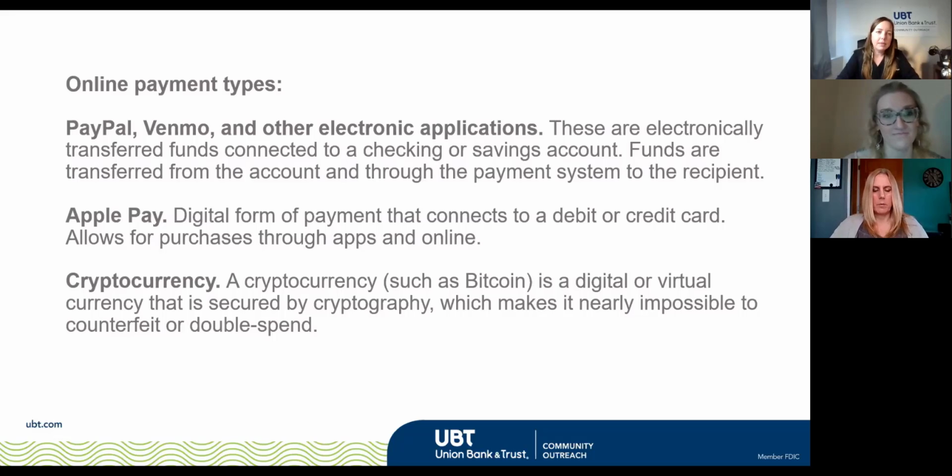Another form of online payments is Apple Pay. I don't know about the other types of phones besides iPhones, if they have this type of thing, but for Apple Pay, it's still technically an app that I'm connecting to my checking account or my credit card or my debit card. And so it's still being paid the same way as Venmo or PayPal. It's just on my phone and it connects more. So my iTunes is connected to that, Amazon, various things that I use on my phone.